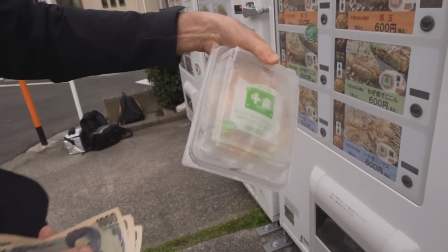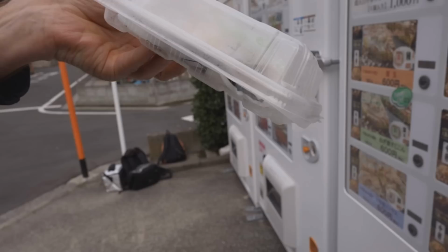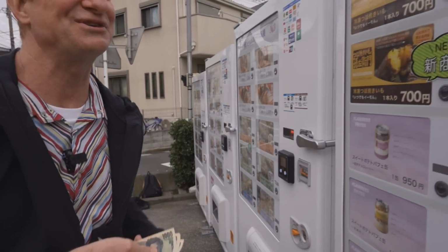That's what it looks like. Savory pancake. It comes with mayonnaise too. See the mayonnaise in there? And some bonito flakes to put on top. So far so good. What's next?